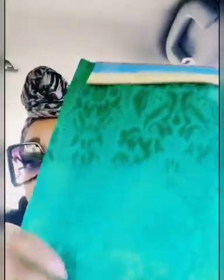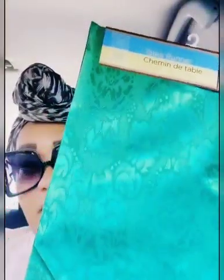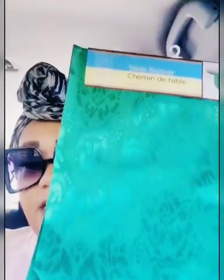I did pick up this green table runner. They have it in green, red, and white, okay? I need this for the area where I'm going to have the hot cocoa bar. I don't need it quite as long, but it's $1.